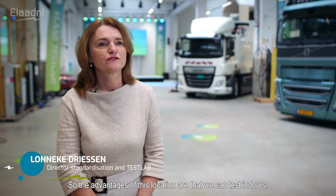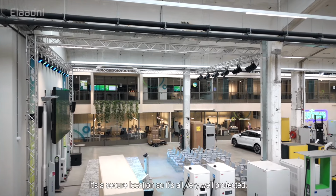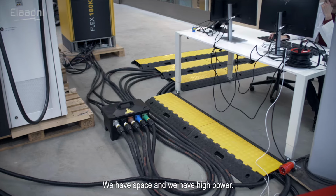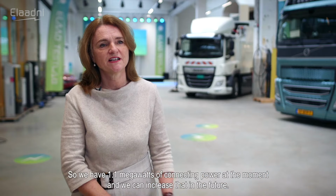So the advantages of this location are that we can test indoors, so regardless of the weather. It's a secure location, so it's all very well protected. We have space and we have high power, so we have 1.1 megawatts of connecting power at the moment, and we can increase that in the future.